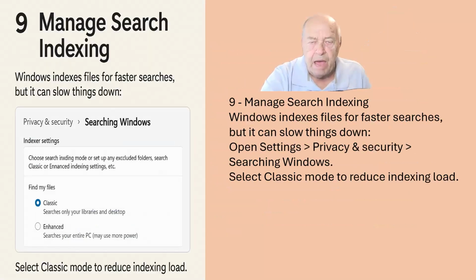Number 9. Manage search indexing. Windows indexes files for faster searches, but it can slow things down. Open Settings, Privacy and Security, Searching Windows. Select Classic Mode to reduce indexing load.